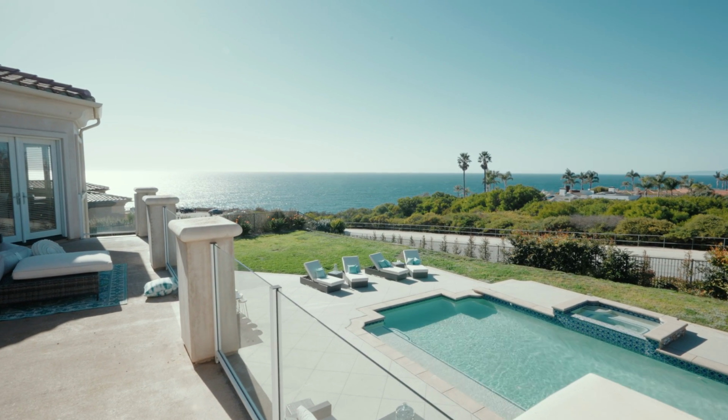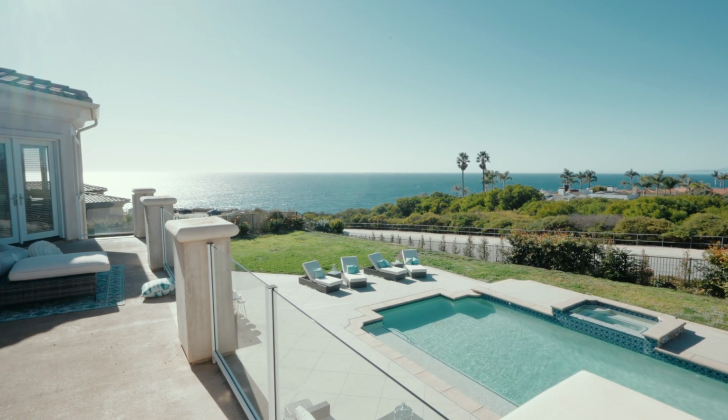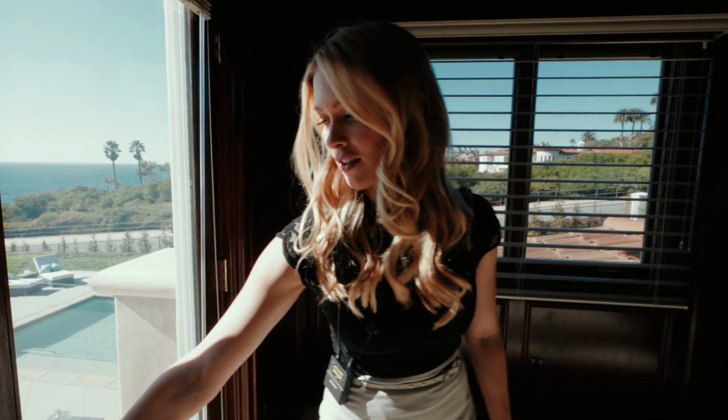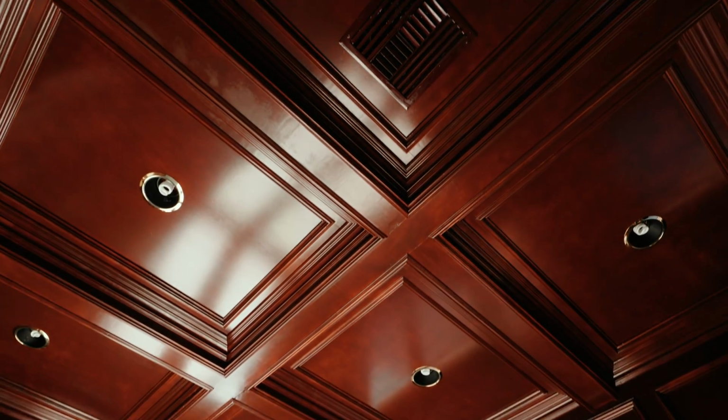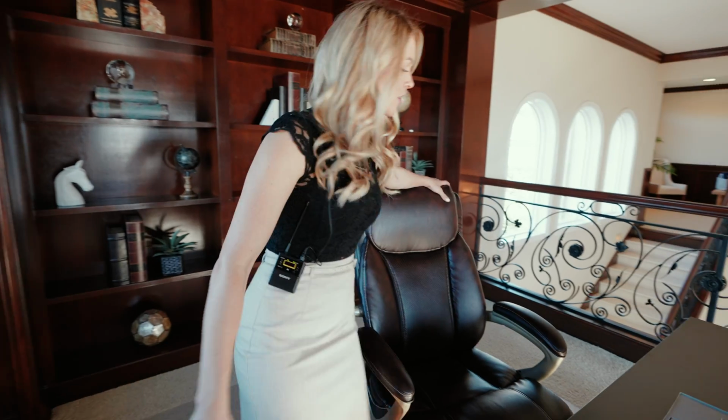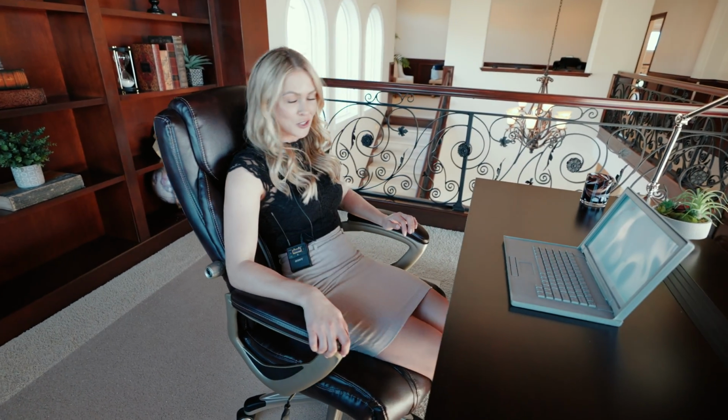So if you are like a lot of us and you're working from home, you are going to step into your office underneath your coffered ceilings, maybe grab a book from your built-in bookshelf, sit down at your desk, read, work, and enjoy the view.